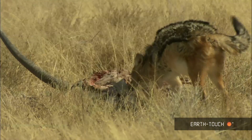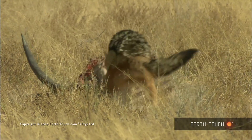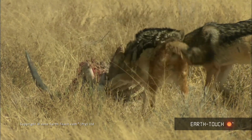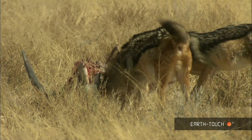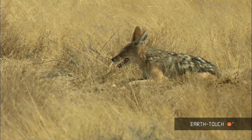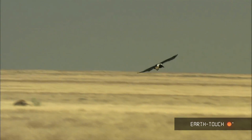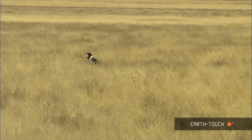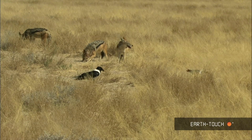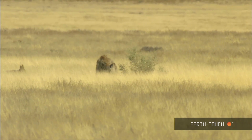The jackals had climbed into the main carcass, and one or two had actually pulled off pieces of rib cage and bone to the side. And I saw these individuals feasting on the side of the main pack. It wasn't only the jackals that were feasting, and these crows came along also. And one lone hyena.